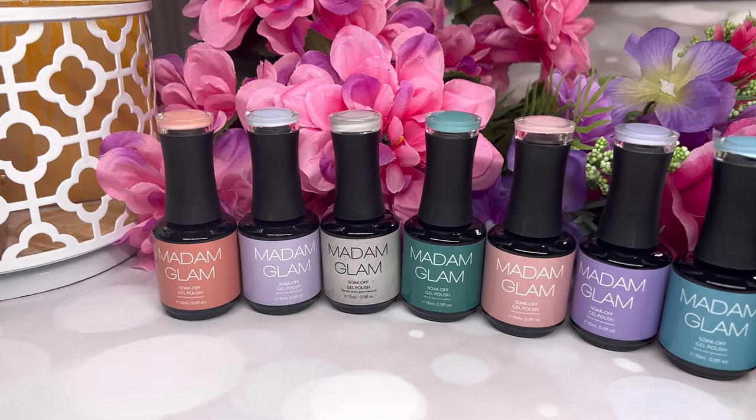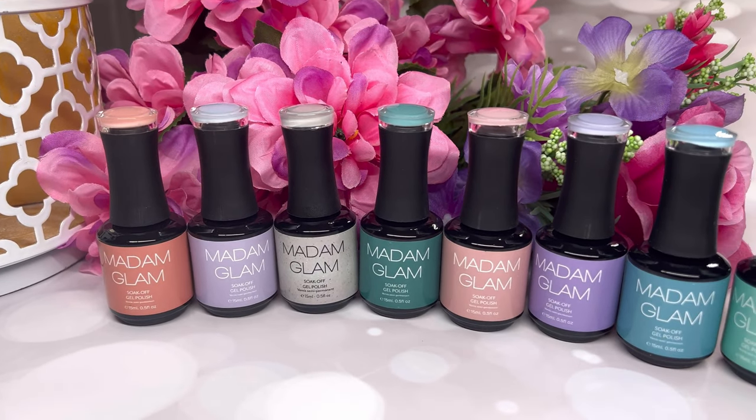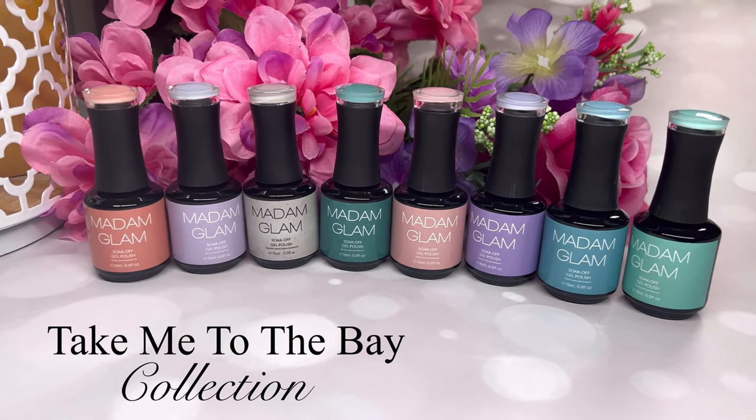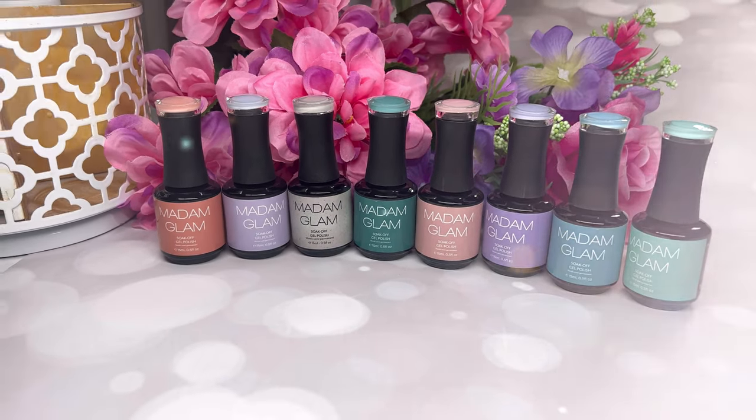We will be looking at this collection from Madam Glam, released today, June 1st, called Take Me to the Bay, and the destination for this one is San Francisco.